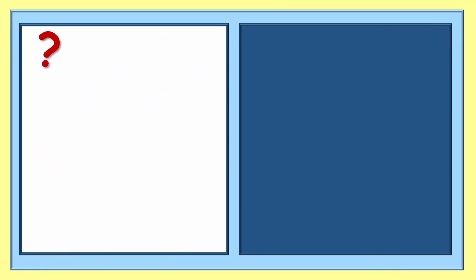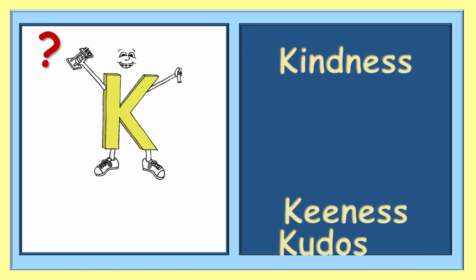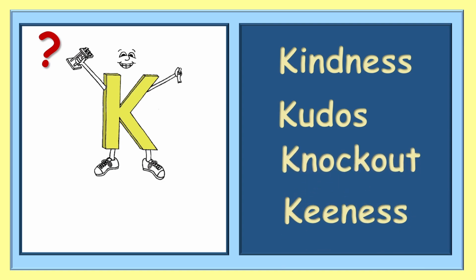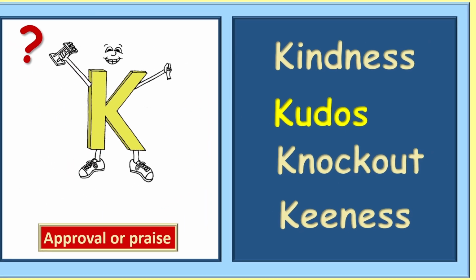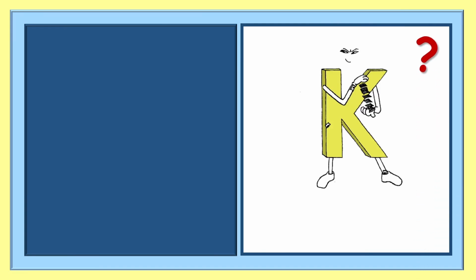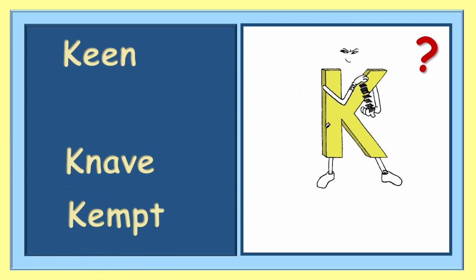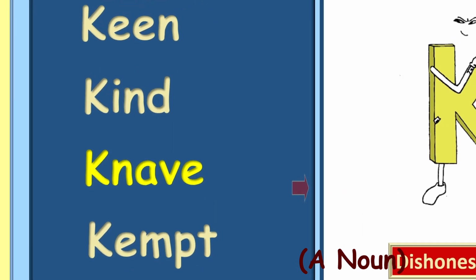Now let's just look at the illustration of K and look at our 4 choices. We have kindness, kudos, knockout, keenness. Answer, of course, is kudos, which means approval or praise. Here's our arrow to make the connection between the illustration and the label. The next illustration shows us the letter K with the person playing cards. Is he keen, kempt, knave, or kind? He is knave, which means, of course, that he is dishonest or tricky. And we have the arrow to make that connection.